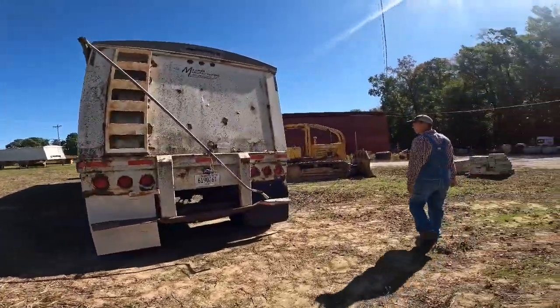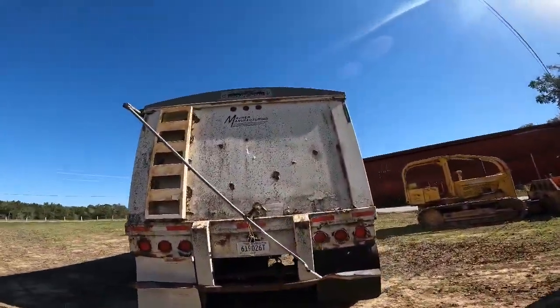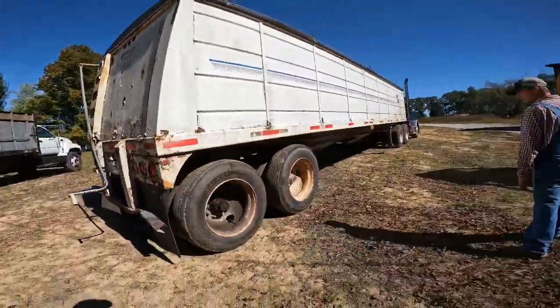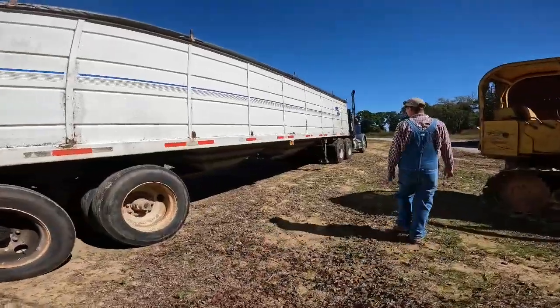It needs a little work here and there. It needs pressure washing, some paint, and a few things fixed. But we got a decent deal on it, so we can afford to do a little bit to it.